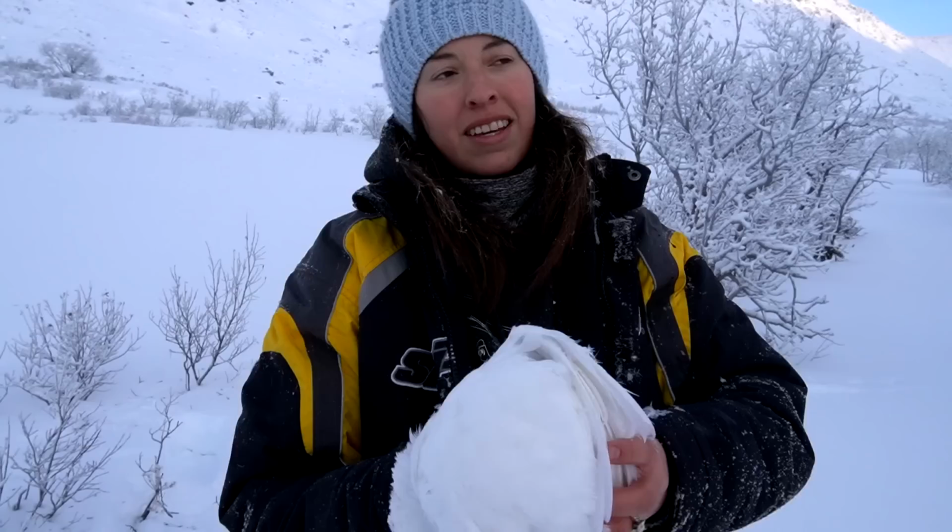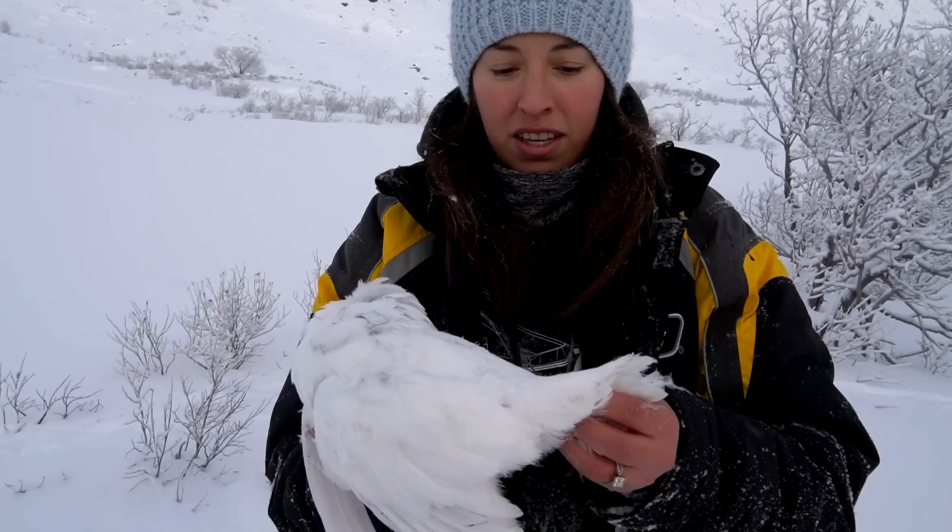These birds are so beautiful. You can just see their camouflage is impeccable. Just looking at the snow and them, you can't even tell the difference. That's how well they match it.